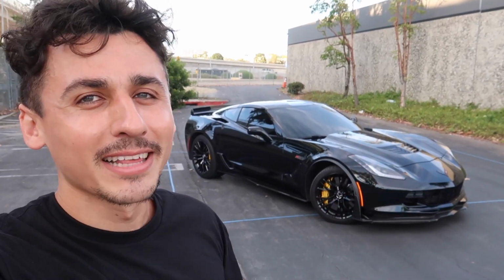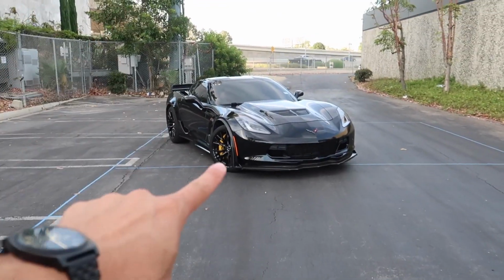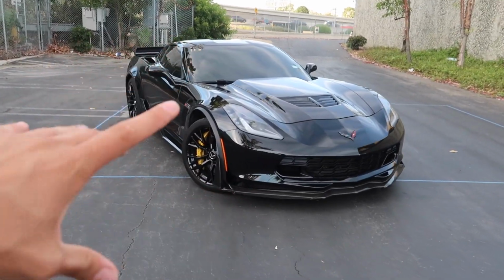3 months later, found it on Facebook Marketplace. I want to show you guys the full entire car, all of the specs. This thing is my literal dream car. We finally got it, so let's dive right into it. The C7 Corvette, the last of its kind, the American supercar.